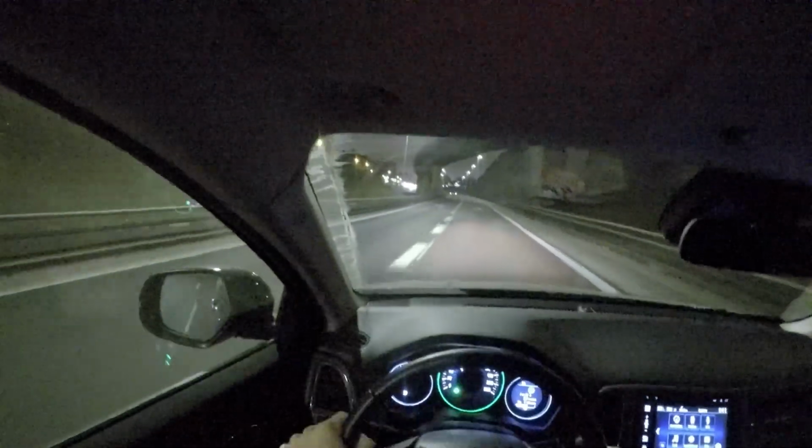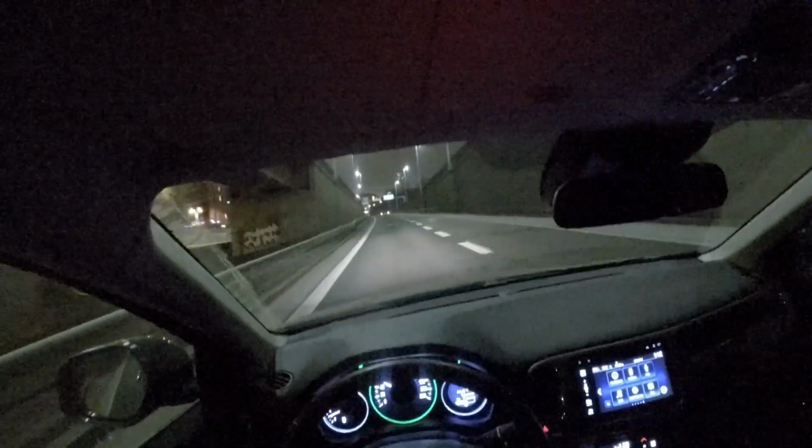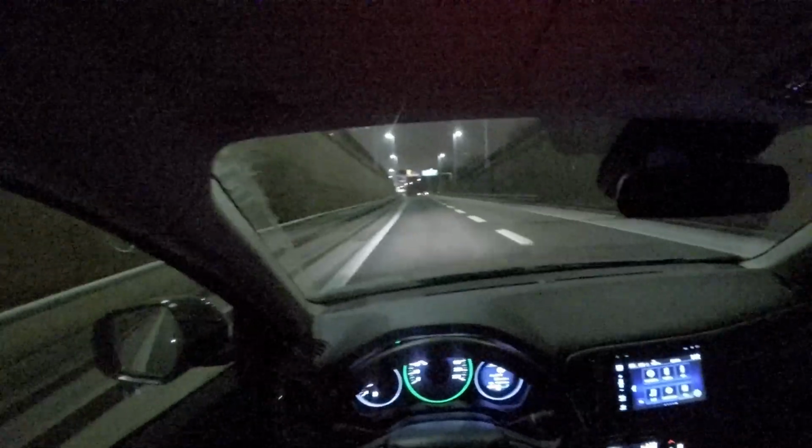So it's 50 here, so we slow down. And we're going into Fridhemsplan, and we're going to see some parts of Stockholm.